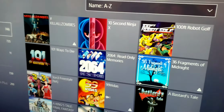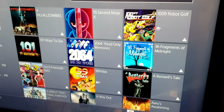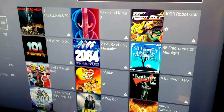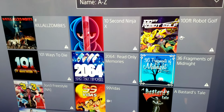So you're going to see a lot of these popping up here. You can see all these titles that it knows that I have bought, either DLC, digital download, or disc. It's telling me that these don't exist on this hard drive that we're loading up. And that's important to remember. You haven't lost that data. It's just going to be on that other drive.